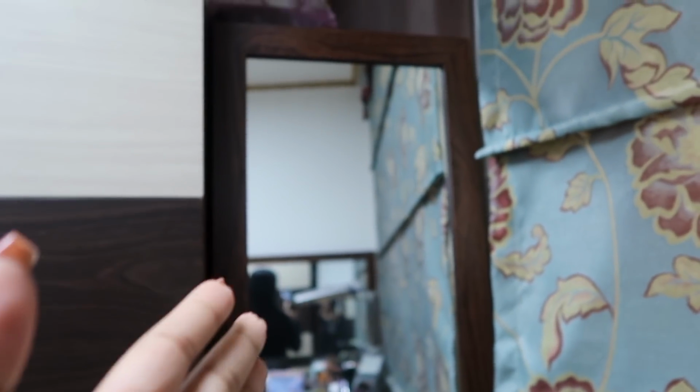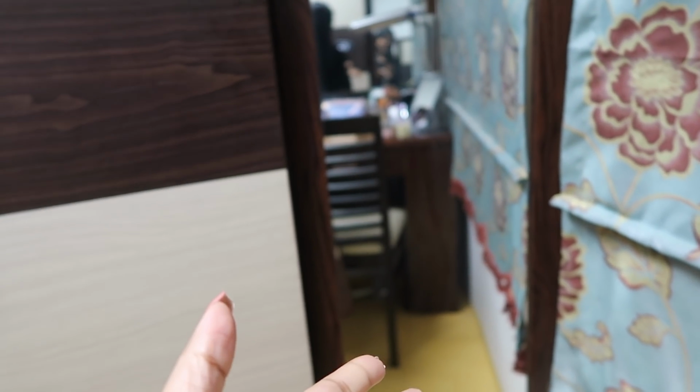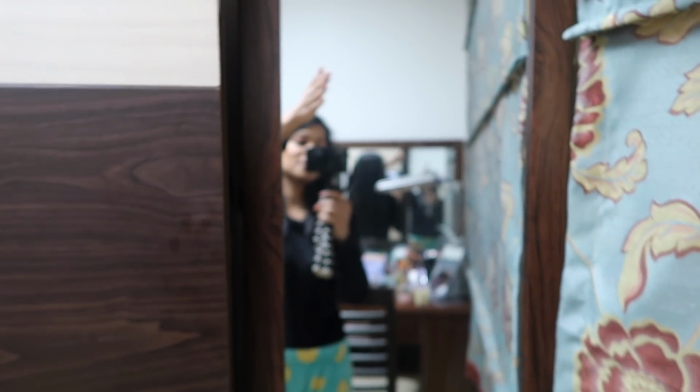Here we have my full-length mirror. Guys, I won't lie, I was really smart for putting this here because this has so many purposes. I'm really just so smart. So this hides all my luggage. I've placed it here so that it hides all my luggage and nonsense that I don't want people to see behind. So that's really great.